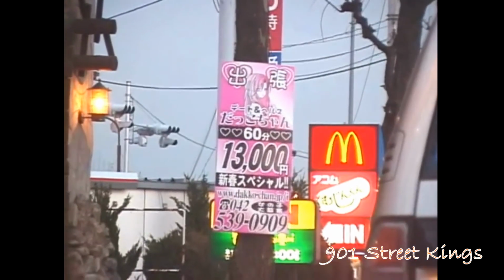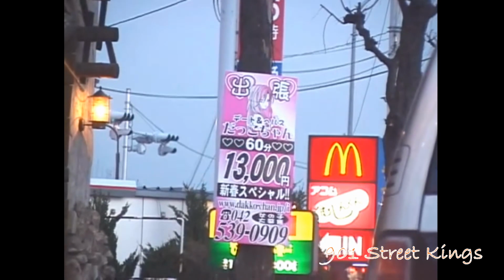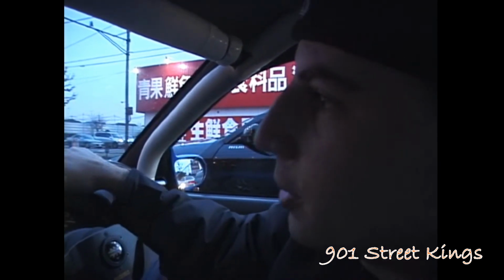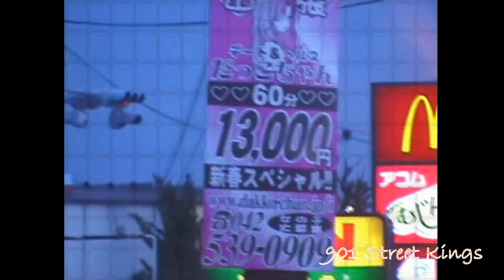All right, see this sign up here on this tree? The pink sign right there with a little anime chick on it. 13,000 yen for 60 minutes, that's local. You get 60 minutes for Ichiman Sanzen yen, about $130. You can get a girl to come to your house. They're open 24 hours a day. You just call that number, 042-539-0909. And it says anything you can imagine or anything you want, you can have 24 hours a day, 60 minutes, for 13,000 yen. They even got a website, www.gochan.jp. I love this country. Gochan.jp.